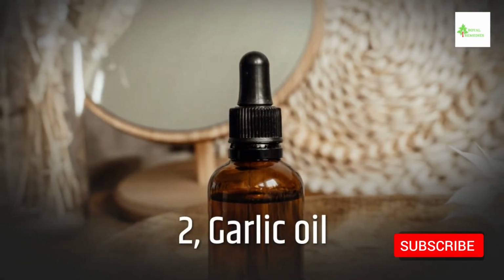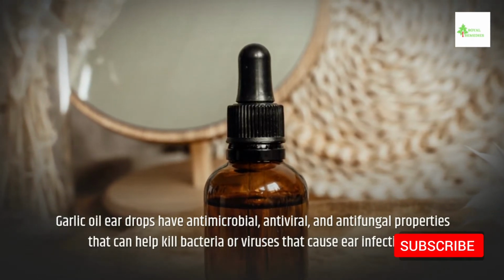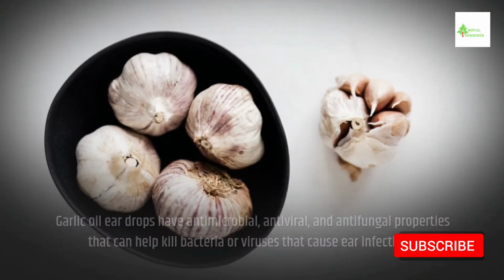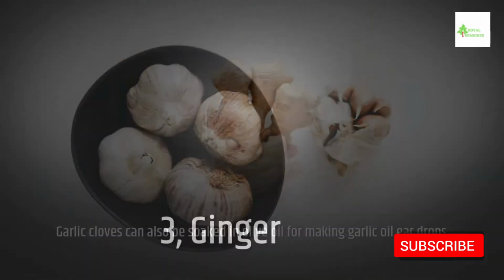2. Garlic oil. Garlic oil ear drops have antimicrobial, antiviral, and antifungal properties that can help kill bacteria or viruses that cause ear infections. Garlic cloves can also be soaked in olive oil for making garlic oil ear drops.